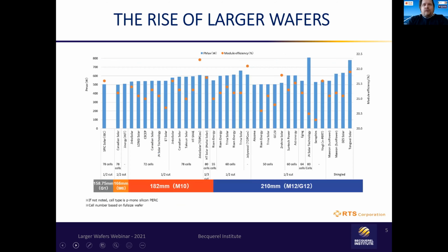Okay. I've extracted that figure from a presentation from our Japanese friends from RTS Corporation, showing that the high efficiency modules which are being put on the market for the time being are really going in the direction of either M10 or M12 or even G12 in some cases, which indicates that the trend is going pretty fast. And what was hard to foresee 2 years ago is becoming now a trend.